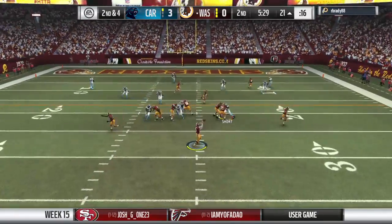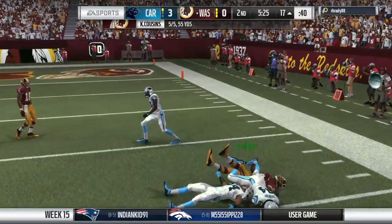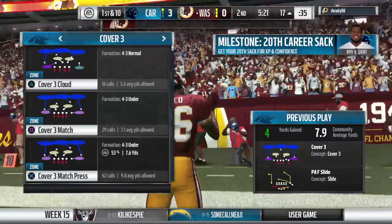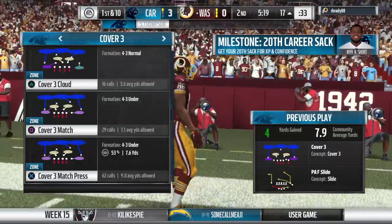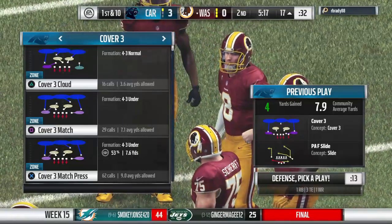To the air again, it's Cousins. And he finds the tight end, Reed. And he'll get it down this time to the 17. It's a gain of 4 there, and it gives him a new set of downs. There's a completion to the tight end, and I think they were looking at something out of central casting, frankly.